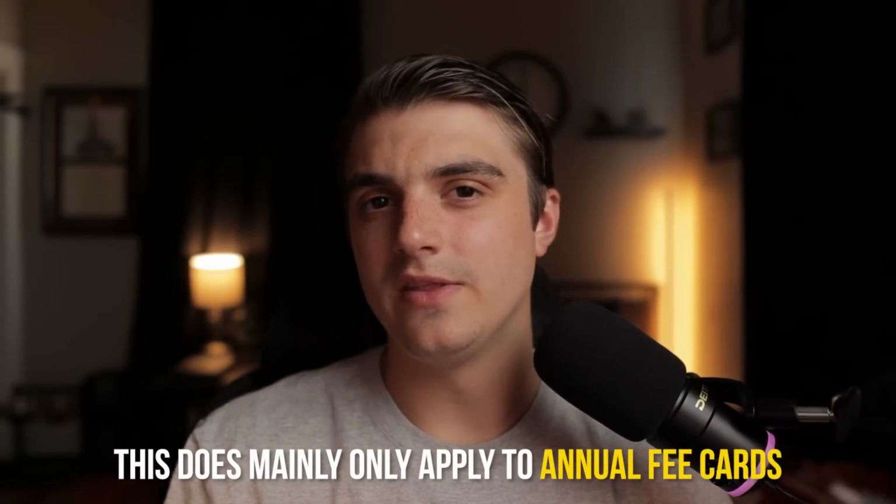I will note too that on top of the two factors we just touched on, certain credit cards have specific minimum credit limits that they have to abide by. This does mainly only apply to annual fee cards and they won't really affect the no annual fee cards that much, but I just wanted to point it out.